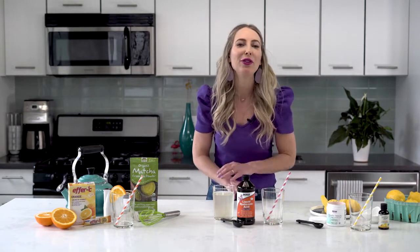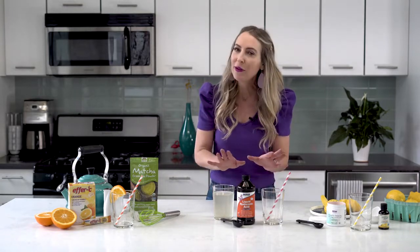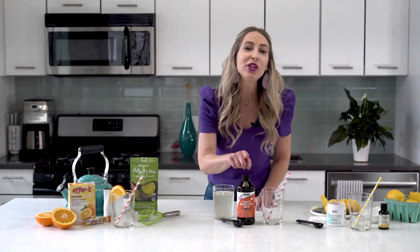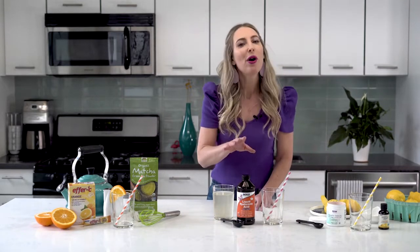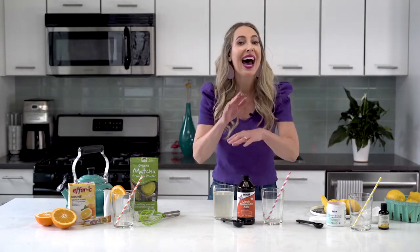Next up, let's make the Hyaluronic Hydrator, and it features liquid hyaluronic acid, which is just a compound naturally found in your skin to help maintain moisture for that healthy glow. Now, hyaluronic acid is an awesome example of holistic beauty because in addition to the supplement, there's now also hyaluronic serum and mist and moisturizer that you can put on your skin.